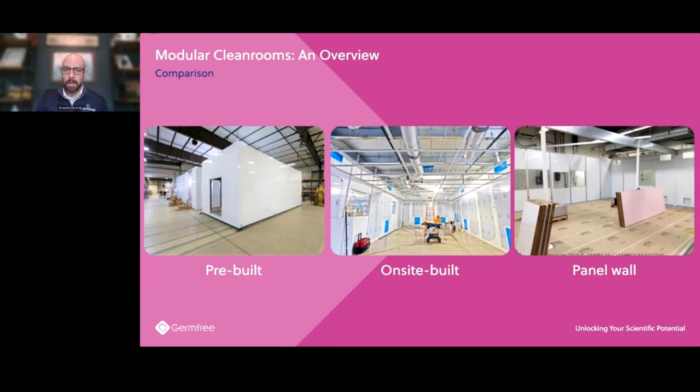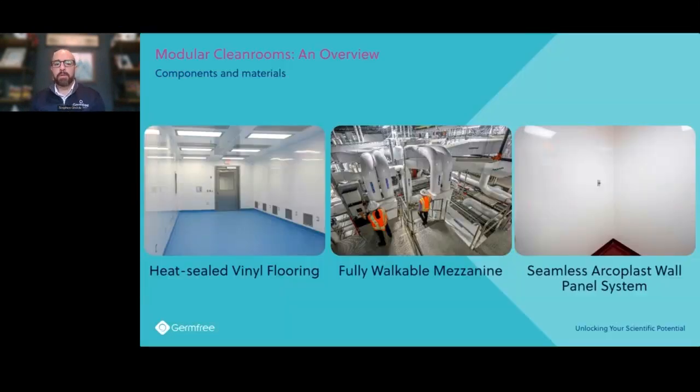So lots of different applications, but whenever it comes to what we're specializing in on the modular side, that's more of that pre-built application. So whenever you're looking at a modular clean room, what are some of the components and materials that you will typically see? There's a couple other vendors out there that are doing modular that are mainly utilizing panels. What we do at Germfree is we actually are utilizing Arcoplast. Arcoplast is very thick, very sturdy, so sturdy that we actually invite our customers to come in and go ahead, hit it with a hammer to see how durable it is.